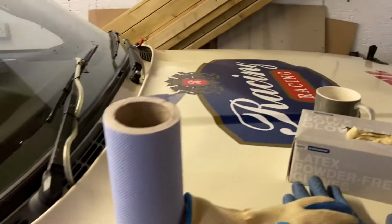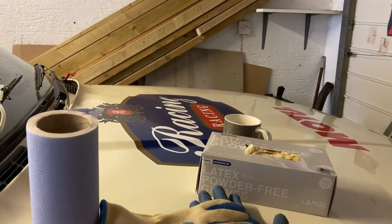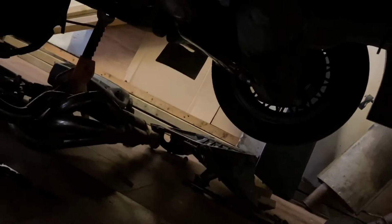Gutted really, I didn't really want to start pulling it apart, but the idea was I was going to use this one for the rally, and I wanted to put new shells in it. I don't know what you can see there. So I dropped the sump, went to put new shells in it.